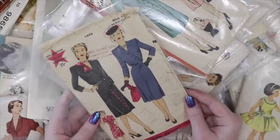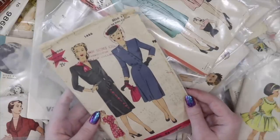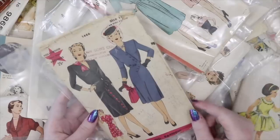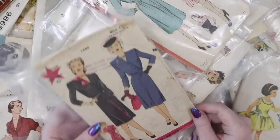This is a later Hollywood pattern. It says 34-inch bust, so it's a size 16. This has a really cool asymmetrical button closure that looks like it'd be really flattering too in how it sits over the hips.